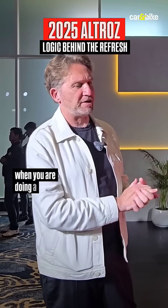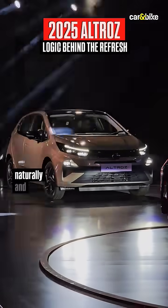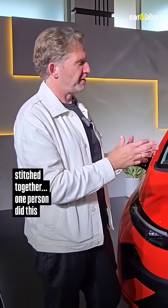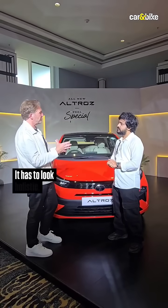The other thing when you're doing a facelift is to make sure that it marries with the older parts naturally, and it doesn't look, like you said, kind of stitched together, like one person did this part and another person did this part. It has to look holistic.